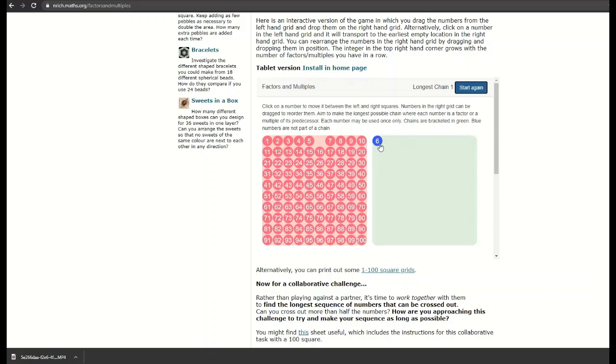Now, I'm going to start with the number 6, and I'm going to try and find a factor of 6 to link it with. Now, the factors of 6 are the numbers that multiply together to make 6. So you could say 1 times 6 is 6, so 1 and 6 are factors of 6. 2 times 3 also makes 6, so 2 and 3 are also factors of 6. If I want to list all the factors of 6, I could have 1, 2, 3 and 6. I'm going to pick 3.